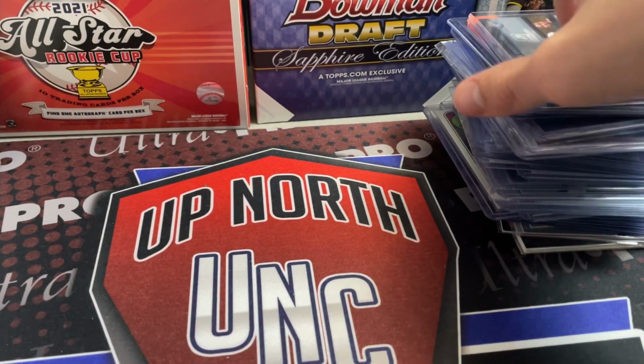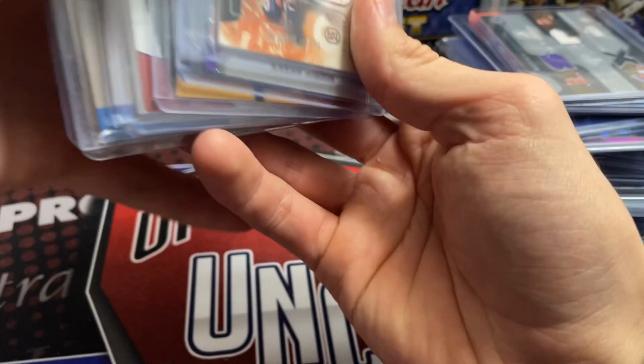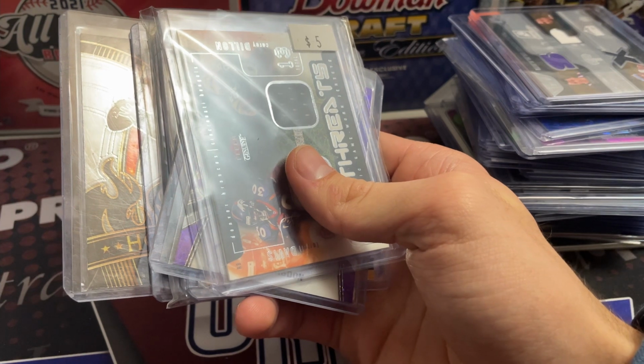Triple patch from Upper Deck SPX. Now we're getting into some of the really good stuff here. Starting to, at least. Not quite yet. This is all one lot as well.